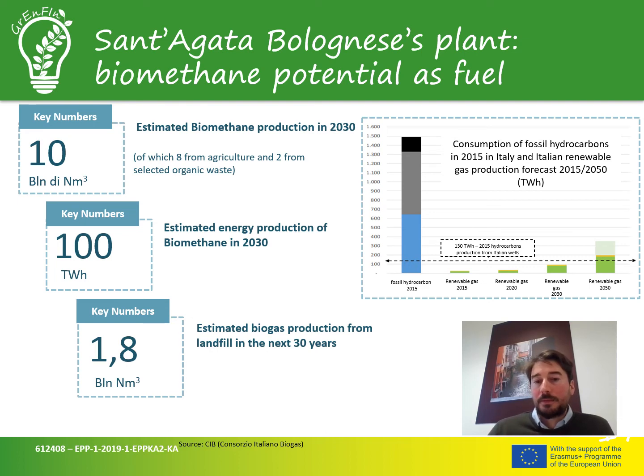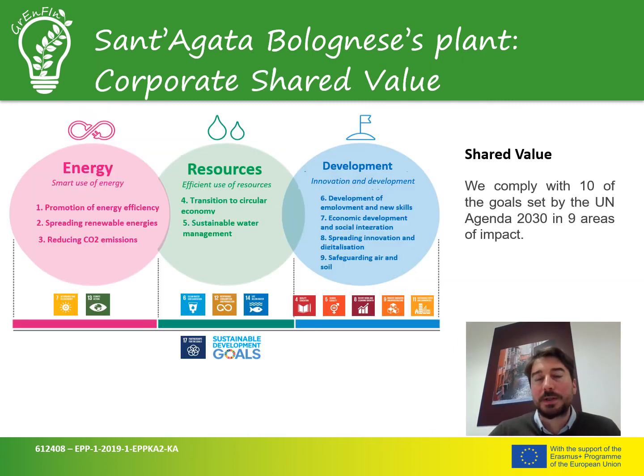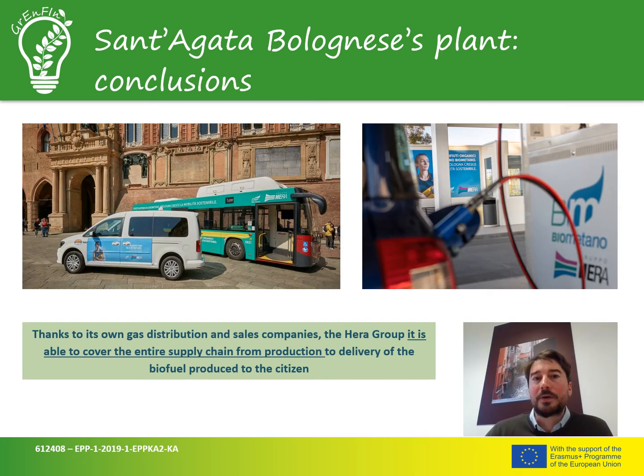So we can say that in the next years and up to 2050, the use of fossil hydrocarbons will lower and the use of renewable gas will go higher and higher. With this project, Hera meets 10 goals set by the UN agenda at 2030 in 9 areas of impact: promoting a smart use of energy, an efficient use of resources, and giving our contribution to innovation and development. So Hera Group has made circular economy real in Bologna.